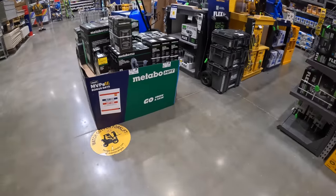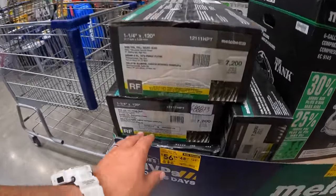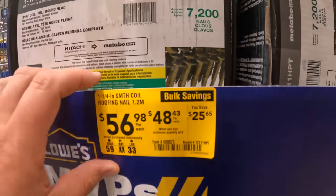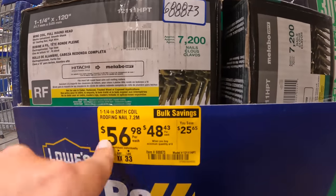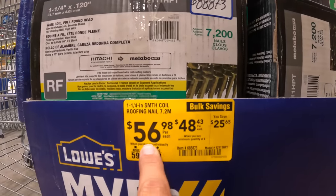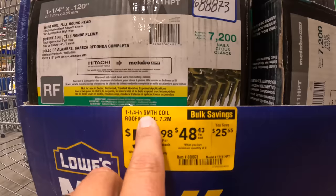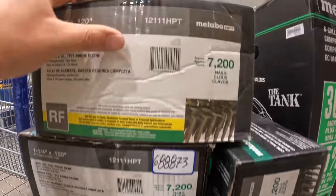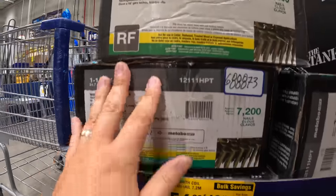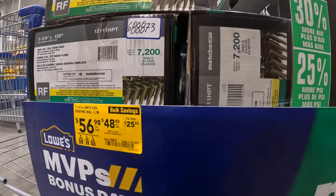Not bad. Okay, Metabo, they have some sales going on over here. Bulk savings, $43 each, save $25.65, but the regular price is $56.98 each. For the 1 1/4, that's for the roofing nails. $56 for nails, that's not bad actually.